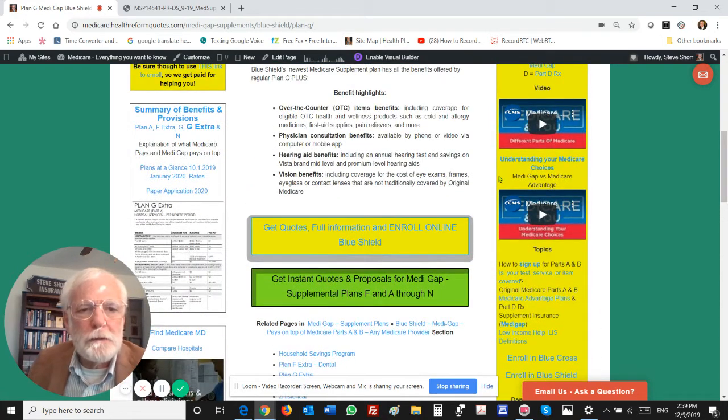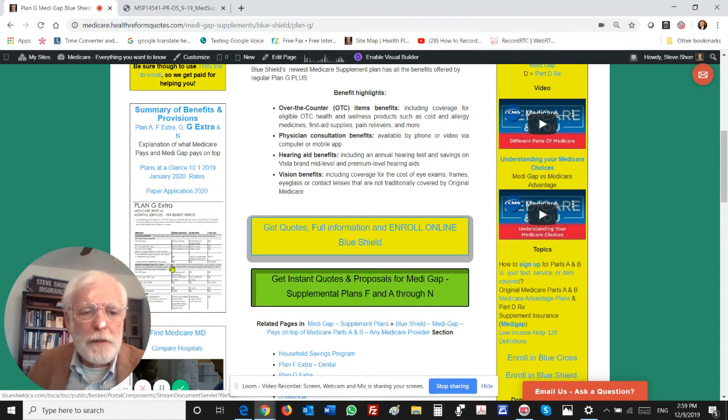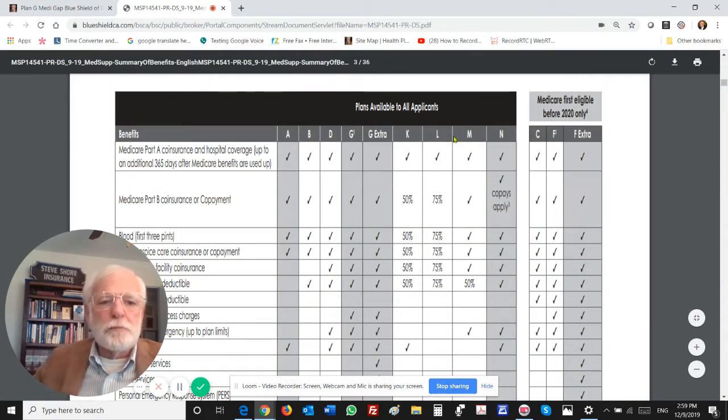In my opinion, the best way to explain what's covered is to look at the actual brochure, because it's kind of difficult to explain and visualize. Also, if you want to get immediate quotes very quickly, you can click here and put in your age, zip code and email, and you'll get a quote. Over here is the icon for Plan G and G Extra. You just click right here, and then you'll go to the full brochure that Blue Shield has.